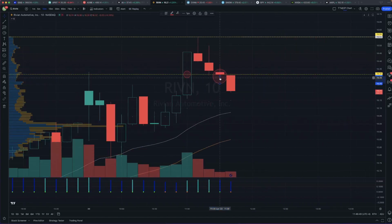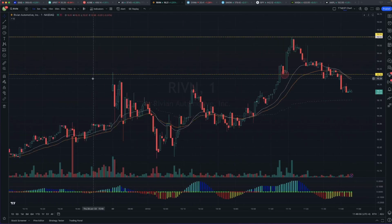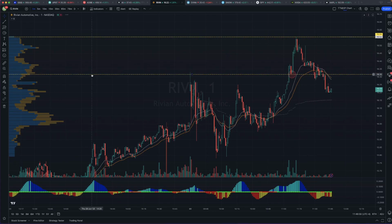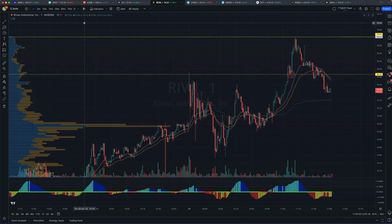We got the breakout, and now we've come down in and reclaimed the pattern. Now we may go again, but this is just a good example of how that works.